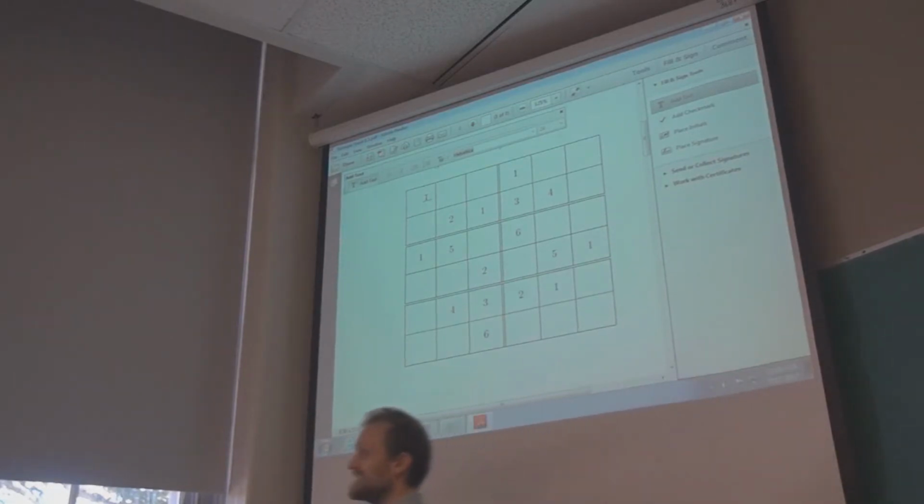So, considering 1, this column has a 1, this column has a 1, which means 1 can't be in these two squares, because there's already a 1 in that column. There's only 1 of every number in a column. But this little rectangle has to contain a 1. It can't be there because of this one. It can't be there because of this one. So it has to be there. Can I actually type this? Oh, it's big. That's okay.